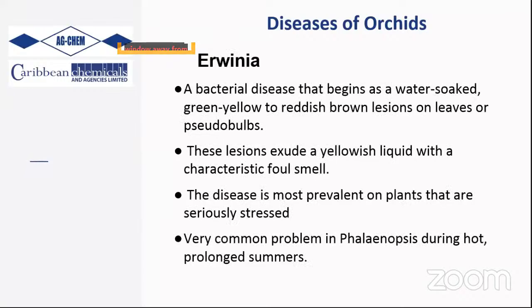Erwinia is a bacterial disease, and this one begins as water-soaked, greenish yellow to reddish brown lesions on the leaves or even the pseudobulbs. Now, a quick thing that you can note: if it is fungal, you won't get the smell, but if it's bacterial, you're going to get a very foul smell.